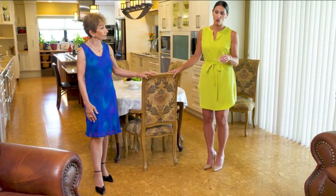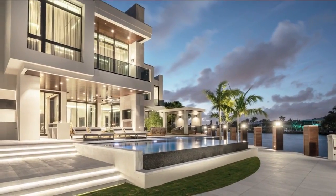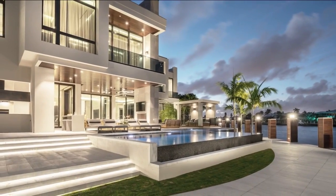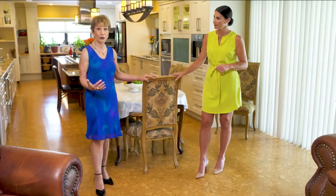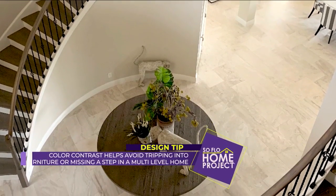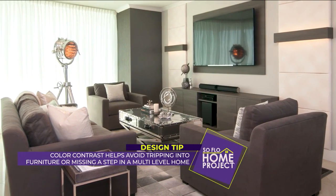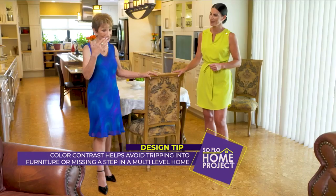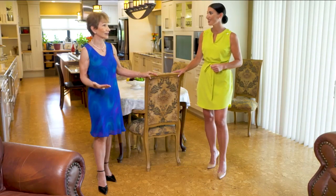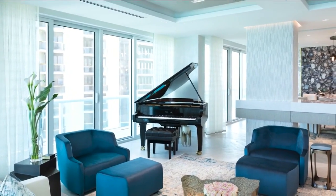Now, speaking of flooring, and when we talk about aging in place design, is contrasting the flooring something that should be done in certain points of entry? Unfortunately, as we grow older, our eyes change. And so color contrast is the feature that allows us that transition. If we have light furniture, then we want a darker floor. Depth perception is the biggest challenge that we're facing. So color contrast plays such a critical role.